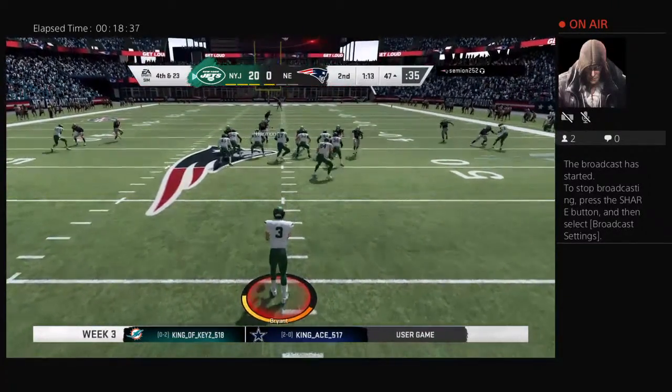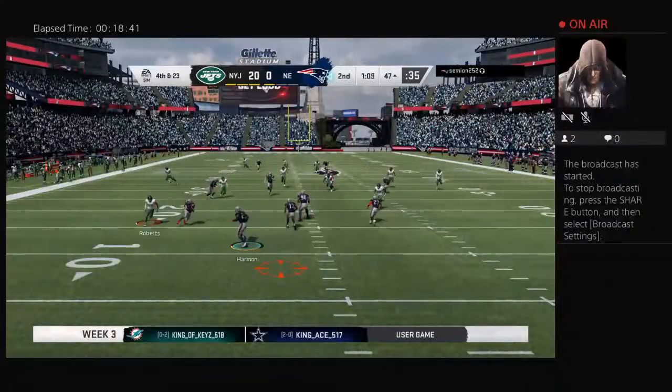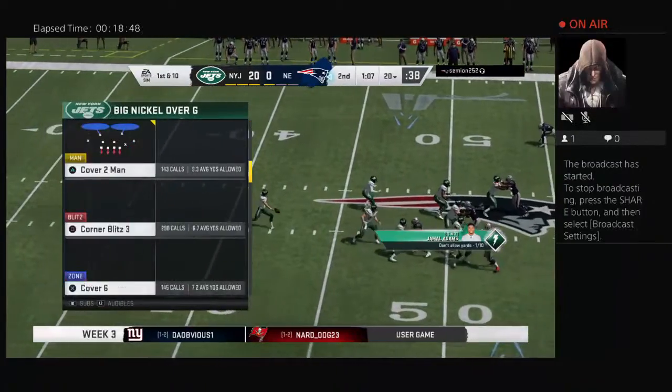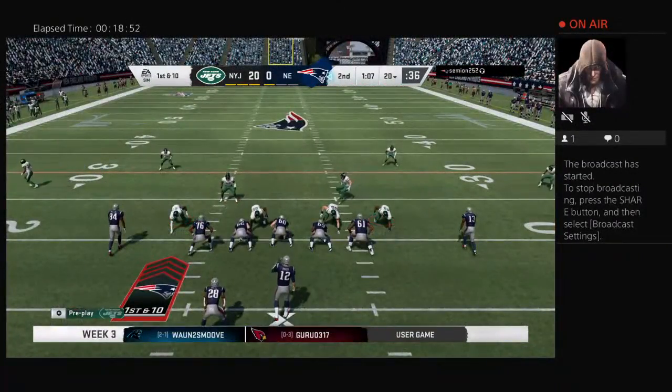Well, he'd been targeted quite a bit on this drive, and finally I think the guys on the defensive side said no more. They slapped the double coverage on him, made it very tough for him to get the ball. The Patriots take over 1st and 10 at their own 20. New England with a 1st down as they begin the drive.